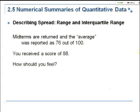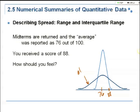So what if you had the distribution of scores on an exam that were somewhat unimodal, bell-shaped, symmetric, and the mean was reported to be 76, and you scored an 88? How do you feel? Good? You're above the mean at least, right? How good should you feel? Let's suppose 76 is our mean there and 88 is right about here. So there's one model. Would you feel better with the distribution of scores looking like that, number 1 or number 2?